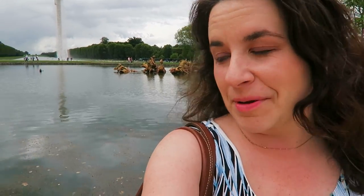At Versailles, the famous fountain, which is not turned on. I think it's only turned on at certain times. But good thing it's the last stop because my battery is running out. At least I didn't get rained on.